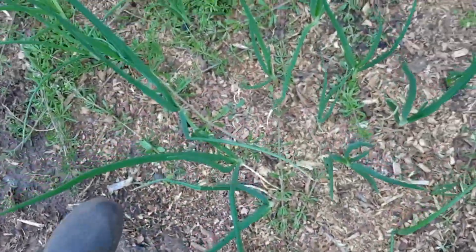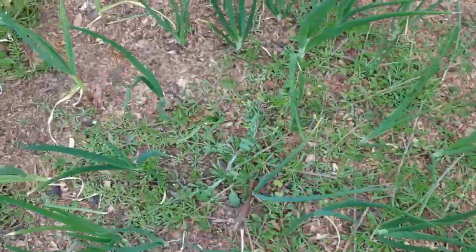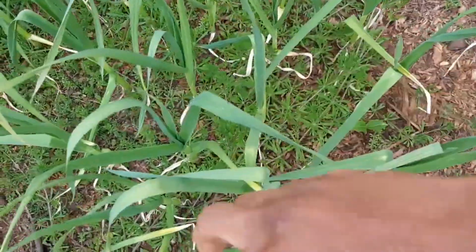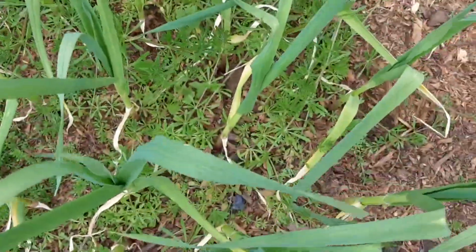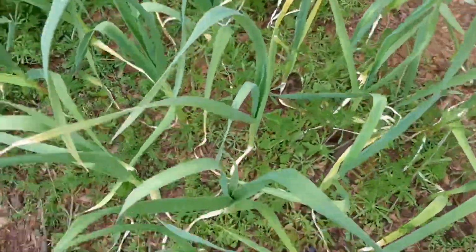Then I have some more onions along here. And then I have some garlic along here. And I need to come and weed all of these out, guys. There's always work to be done in the garden. So my garlic are struggling. I need to come and weed all of these out.